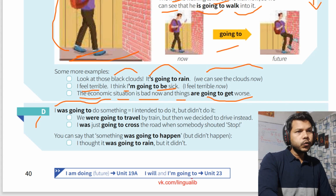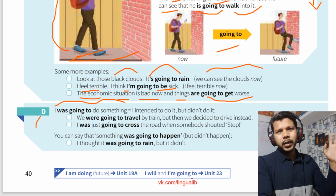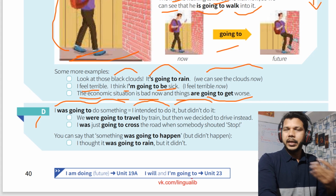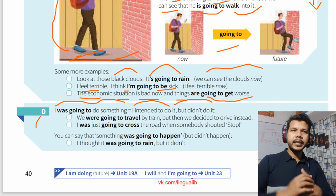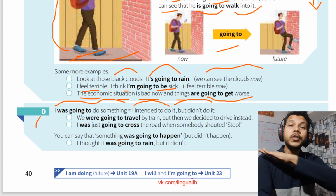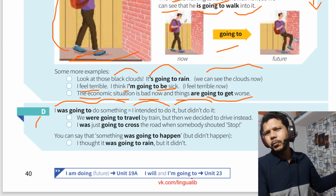Now, section D. I was going to do something. If you talk about the past, I was going to buy a car, I was going to meet him, I was going to beat him. It means I intended to do it, but I didn't do it. If you say, yesterday I was going to buy a car, it means you had the intention to buy a car, but you didn't buy it. So you can say, I was going to buy a car.